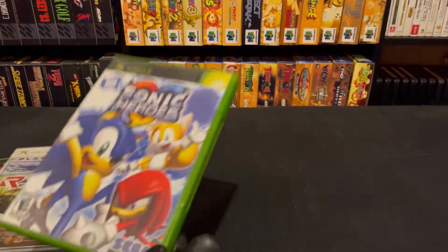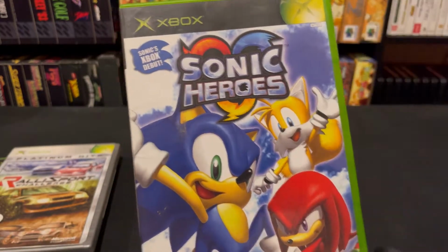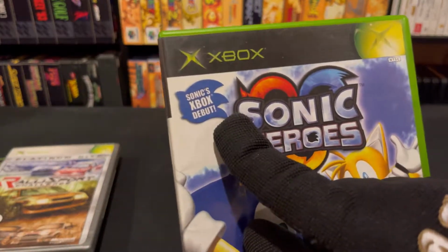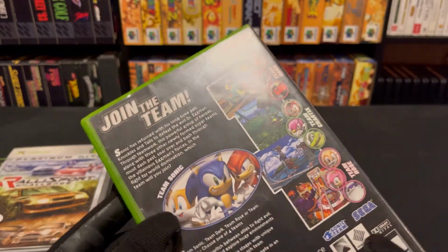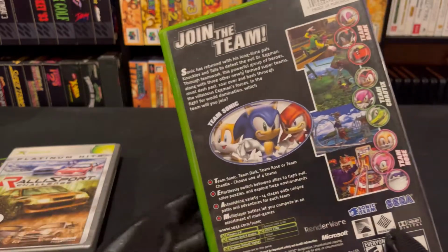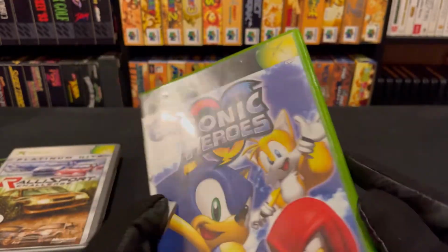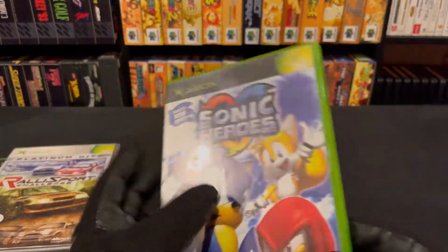Then you got Sonic Heroes. This one was a pretty decent game. I really enjoyed this, and so now I have it on the original Xbox. And Sonic makes his debut on the Xbox. Is it the first one that they did on the Xbox? I guess so. I don't remember which one came out first, but hey. This one's a classic, and of course, some of these are complete. They got the manuals and everything, so that's pretty cool.